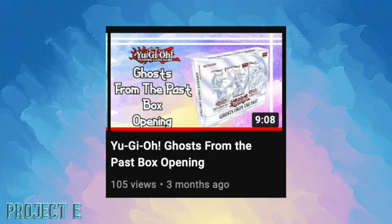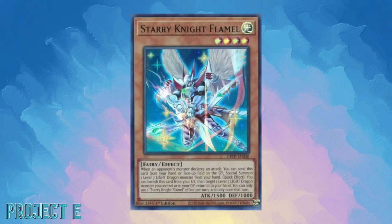So starting off here, the first deck I wanted to talk about is Starry Night. So Starry Night, you guys might have remembered that I opened up the Ghosts from the Past set, and I was able to get a few of the Starry Night cards. I thought about building them, and I even had a friend who was willing to give me some of his Starry Night cards as well that he pulled, and that way I could start and build a deck. Instead of buying the packs to open up, I could just slowly grab singles from people and whatever they want.